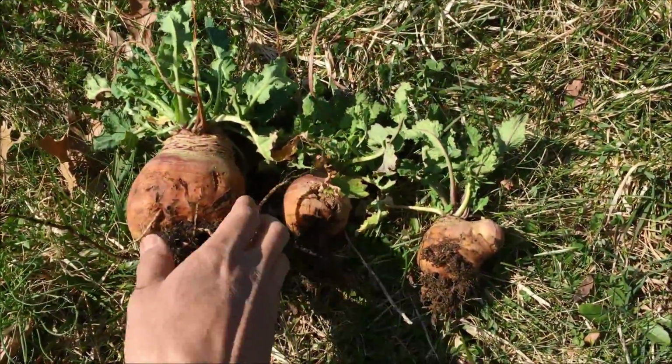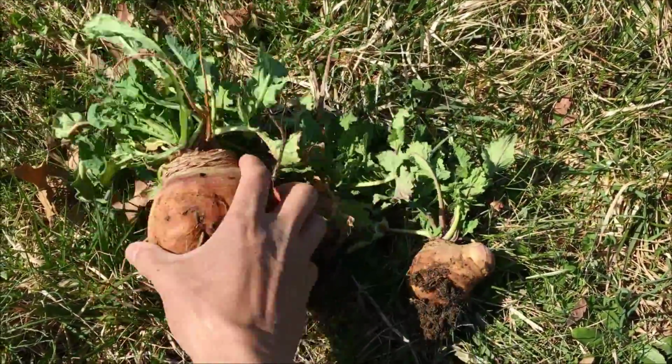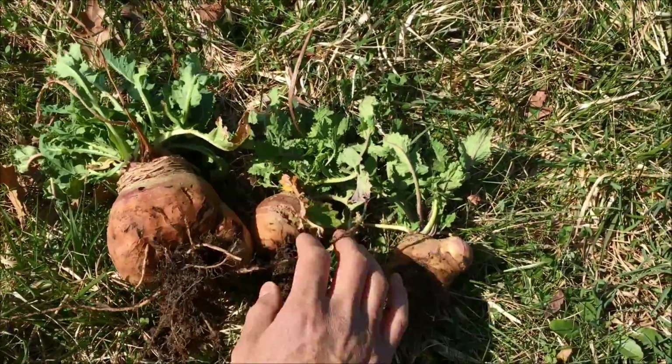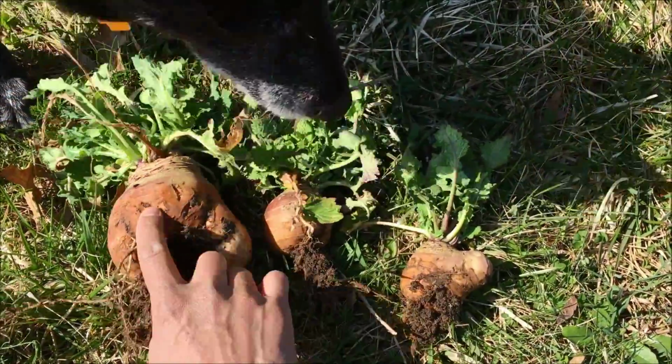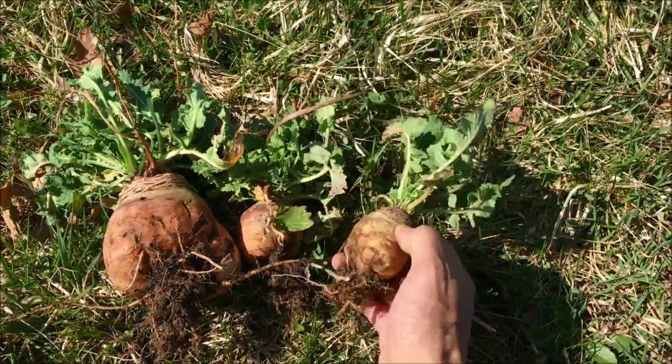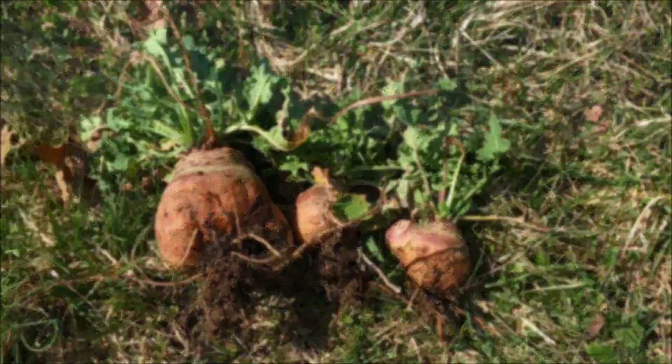So here they are out of the ground, and this one's pretty sizable. It's got a nice purple side here, but brown and really firm where it was touching the soil and underground. I suspect that if we were to cut into these, we would find a lot of woody root and not really anything edible. We'll take a look in our kitchen later on.